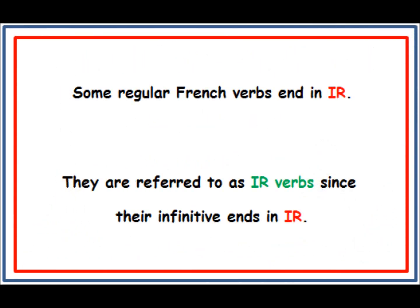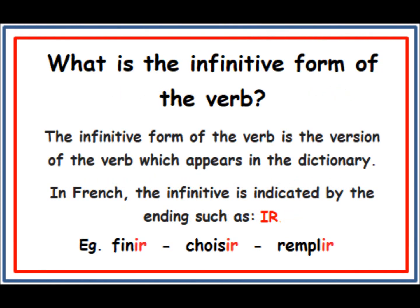Some regular French verbs end in -IR. They are referred to as IR verbs since their infinitive ends in -IR. What is the infinitive form of the verb? The infinitive form of the verb is the version of the verb which appears in the dictionary. In French, the infinitive is indicated by the ending such as -IR. For example, finir, choisir, remplir.